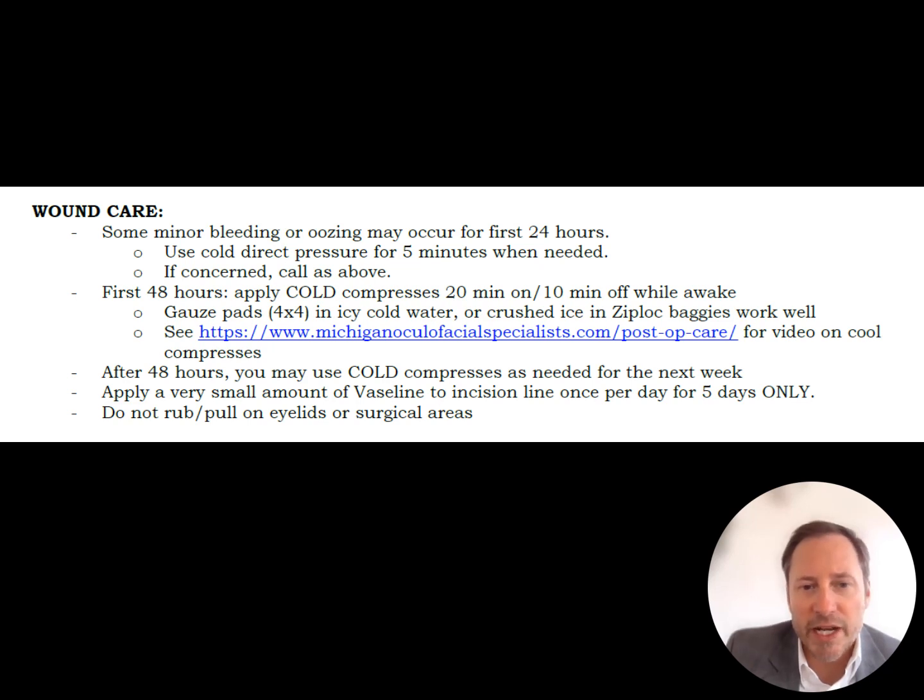After the first 48 hours, you can decrease the use of your cool compresses to just as needed for the first week. You can also apply a very small amount of Vaseline on the incision line about once a day for 5 days. Do not pull or rub on the eyelids or surgical areas.